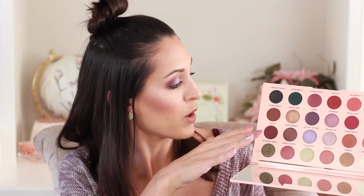I primarily enjoy more warm tone shades, which I would say this palette does lean more warm, but it has a lot of really cool pops of color. You've got greens, you've got purples, you've got your neutral shades to kind of anchor things. I think it's very well thought out. You can create a lot of different kinds of looks. There's so much inspiration going on in here. I feel like it's hard to get bored quickly with this palette, which is nice.